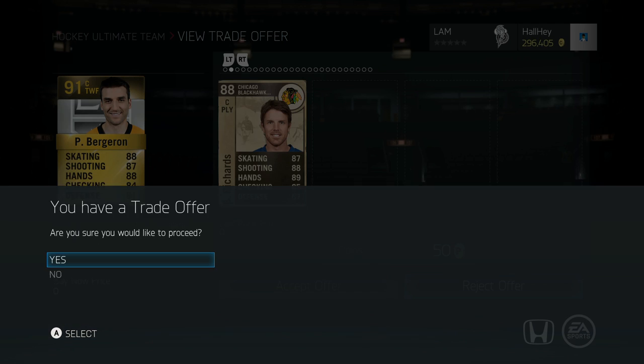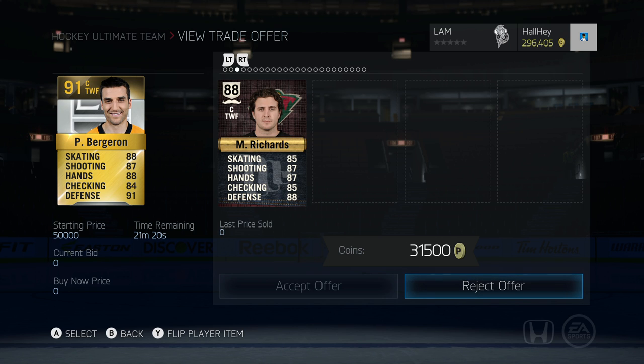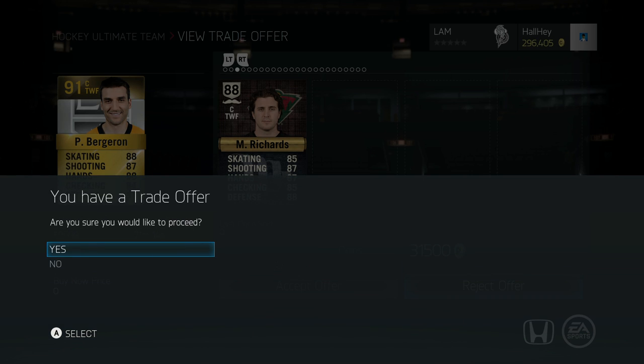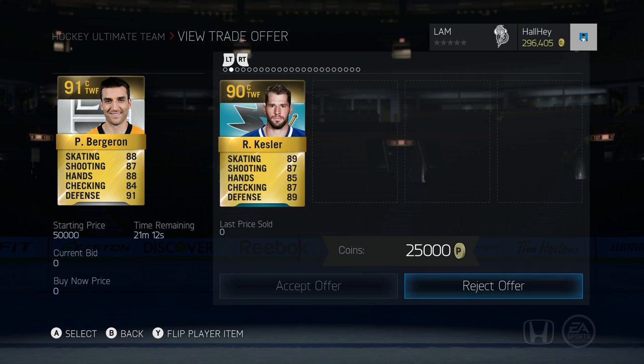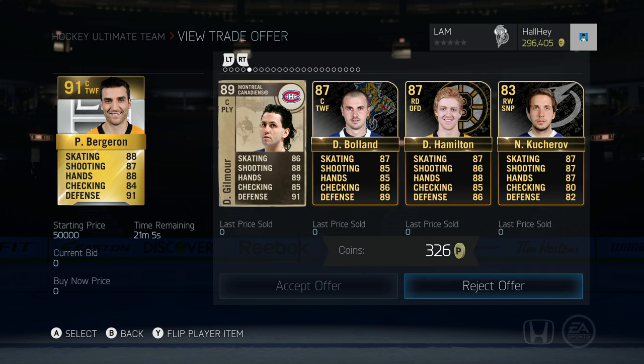We got Brad Richards milestone. I don't exactly need Ryan Kessler with 25, so you're getting 50k right there. You got Mike Richards, the Movember card, at 31k. Like I said from the beginning of the year, I did not think he was going to get a Team of the Year boost. So I'm going to reject that deal right off the bat. I still don't think he's going to get a Team of the Year player. But Jamie Benn with 12K, so you're getting about 52K with that deal. I think that's a leading offer, but even though that is the leading offer, I've taken a Jamie Benn already, so that might be in my considerations there.